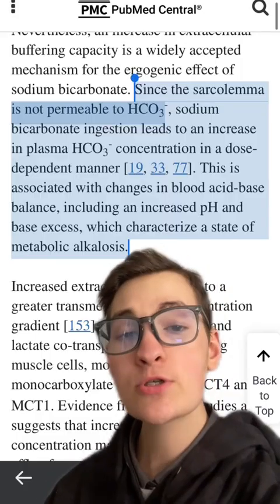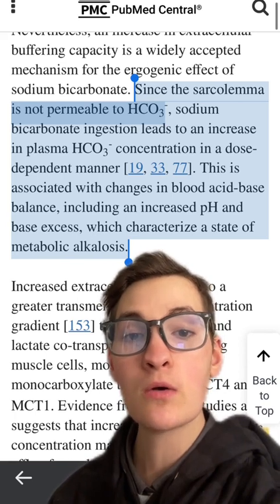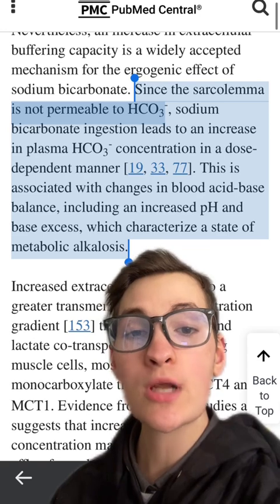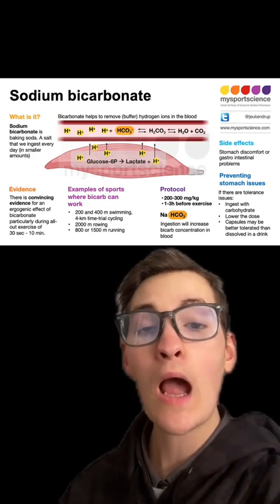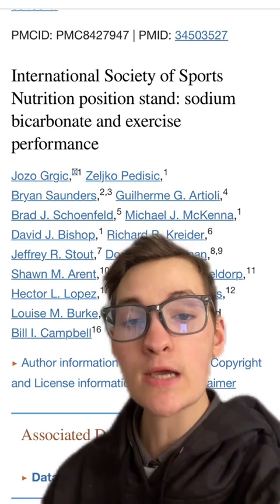contract. Interestingly, it doesn't actually appear like bicarbonate enters into the muscle cell. Instead, it sits inside of the bloodstream and pulls hydrogen ions and lactate molecules out of the muscle during exercise, acting almost like a hydrogen vacuum. We know the mechanism, so what do the studies actually say?